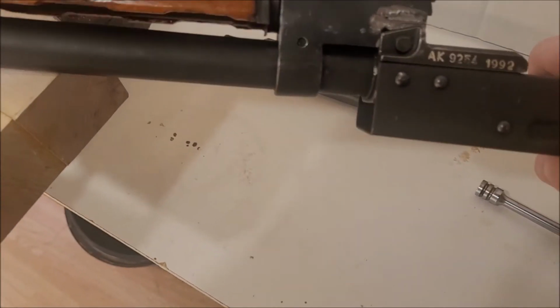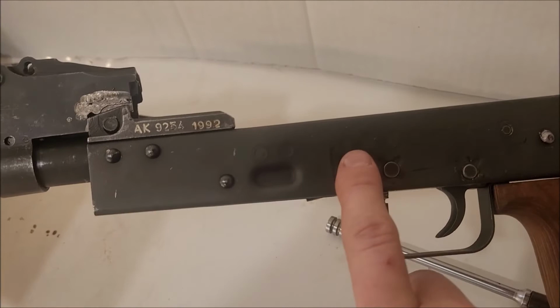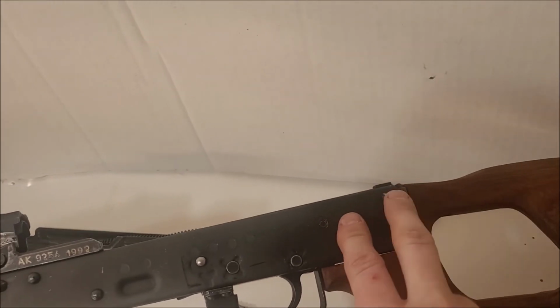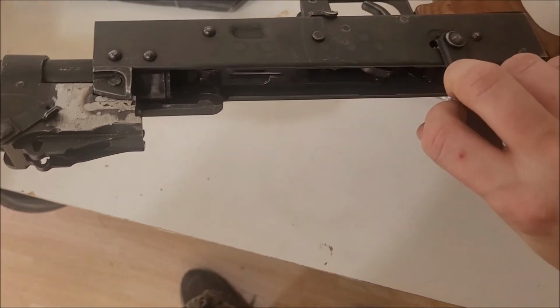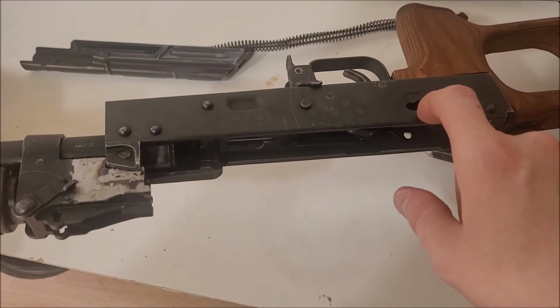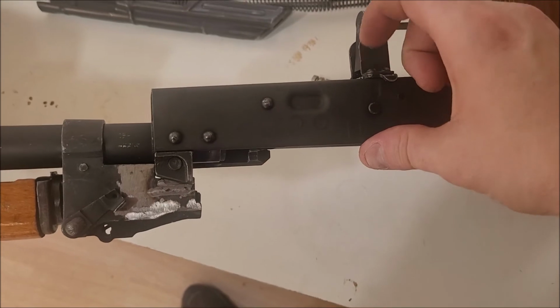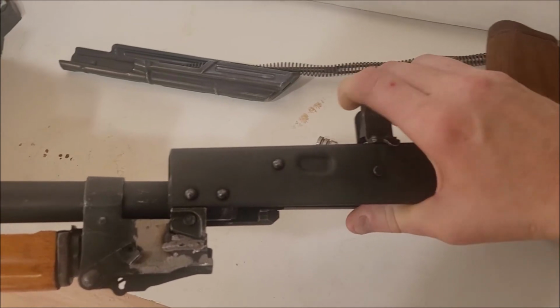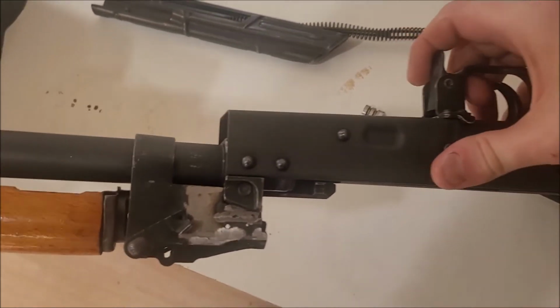So, a Childers receiver, 80%, had to drill out some holes for my rivets. The holes that I did have to drill out were all the front trunnion rivets. This was already installed. I had to drill out my fire control group. I had to drill out my rear trunnion rivets. I had to drill out my safety selector. This hole is ugly. I had to drill all this out. No, I did not have to drill out my trigger guard. That's stuck. I did not have to drill this out, but I did have to press these rivets in. And I did have to drill out my mag release.